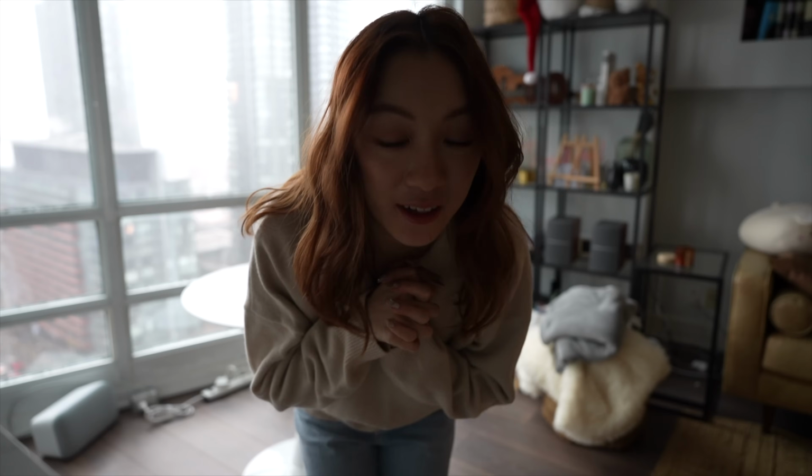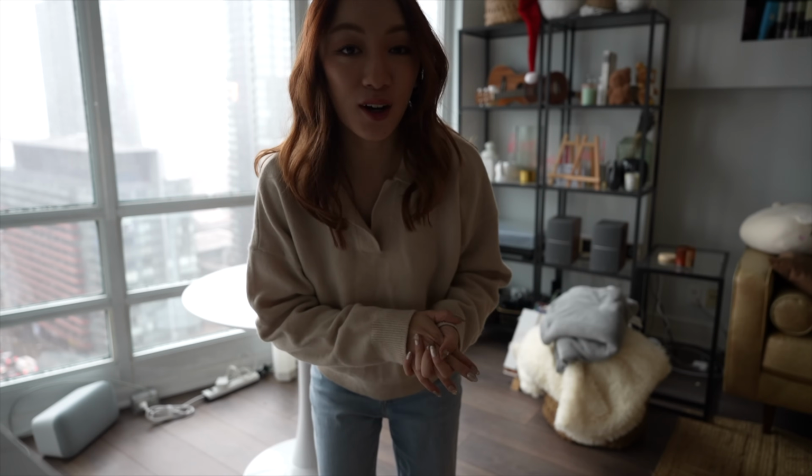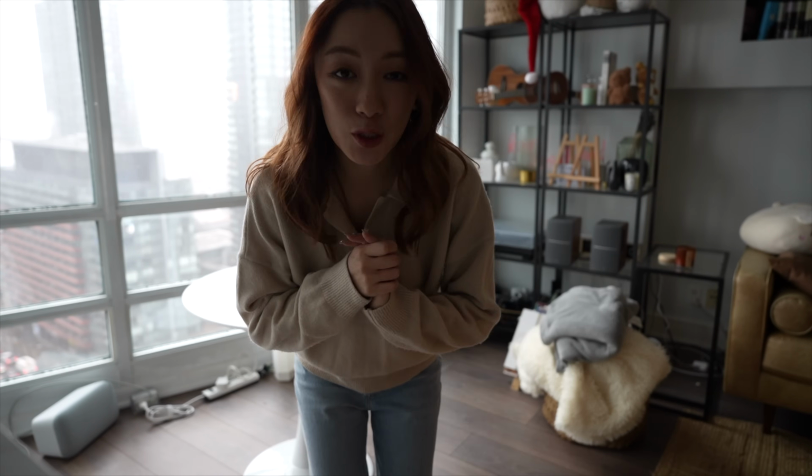Dining room chairs are like my dream chairs. When I was pinning stuff on my Pinterest board, I noticed that pretty much every single picture that I was pinning had these chairs. Guys, my chairs came in finally. I'm so excited for these. Let's go unbox them. I've been sitting on the floor eating thus far, and now that I have a dining room table and chairs, I'm so excited.